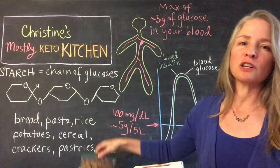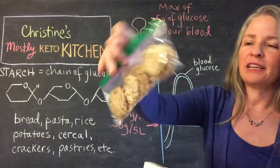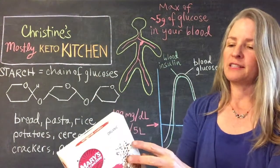And so it's one serving size. And here I put it into a little baggie. This is 13 crackers, so that gives you an idea. And that's a decent amount, especially if you had some cheese or something with it. So it's a good serving size.